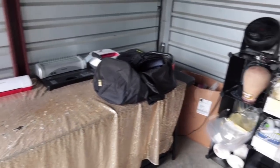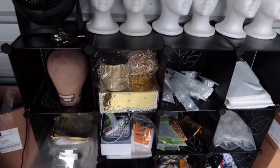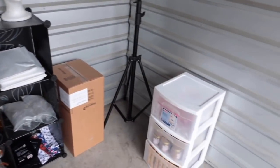Hey, y'all. What's pop, lock, and dropping? It's your girl, Melodia, today checking in with y'all. So I'm here at my little workspace right now. I'll show y'all. Well, I'm not done, but I'll go ahead and show y'all a little sneak peek where I store everything. And then where I also get my orders ready at. I'm not done setting up.